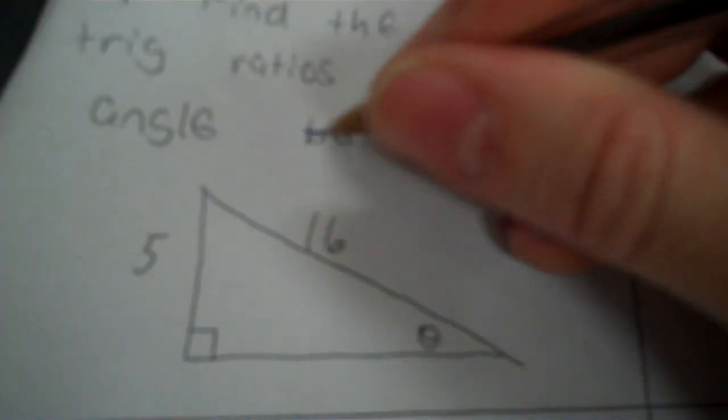I'm not sure how this problem got in here. Don't worry about it. Find the three trig ratios for the angle theta is what that's supposed to say. So you got to use your SOHCAHTOA. So sine, cosine, tangent. Now, where's O, A, and H at?